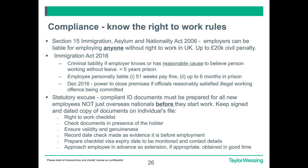offence now. There's also a personal liability on an employee that they could be required to pay a fine of up to 51 weeks pay, or 6 months in prison themselves if they're found to be working illegally in the UK. So quite a serious charge against them.